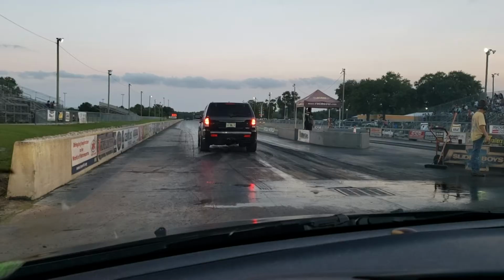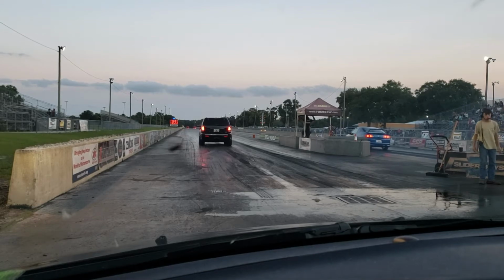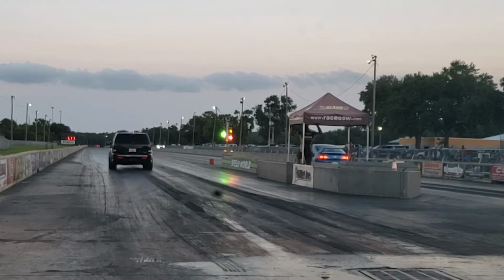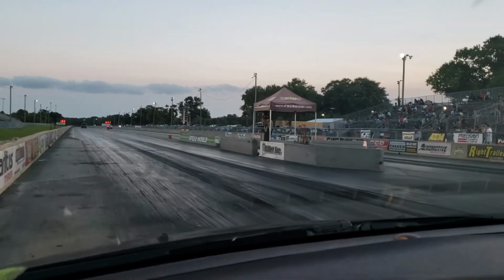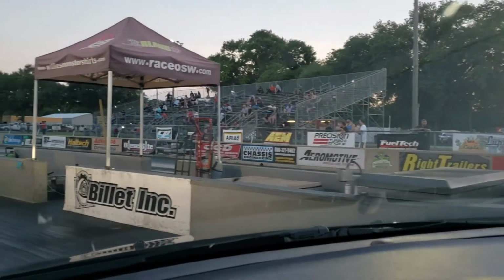All right, I'm going to disengage traction control completely. We'll let the tires do the talking here. Yo, that Integra's sick. We're gonna bypass the burnout box here. Tear me up, but it's okay. I ain't here to race. I'm just here to see what I can do.